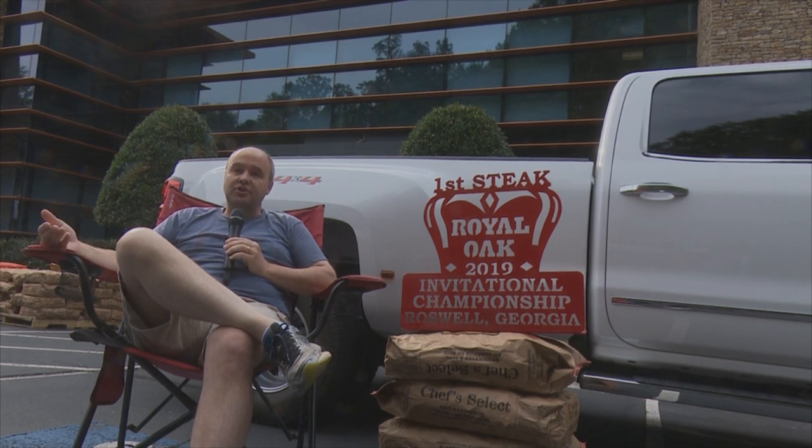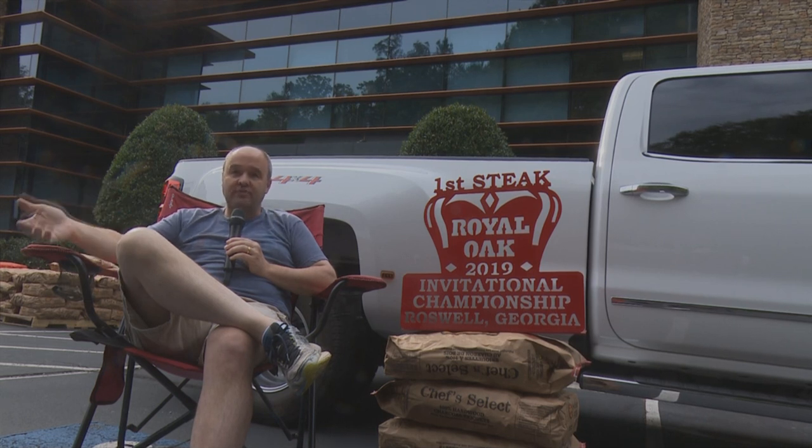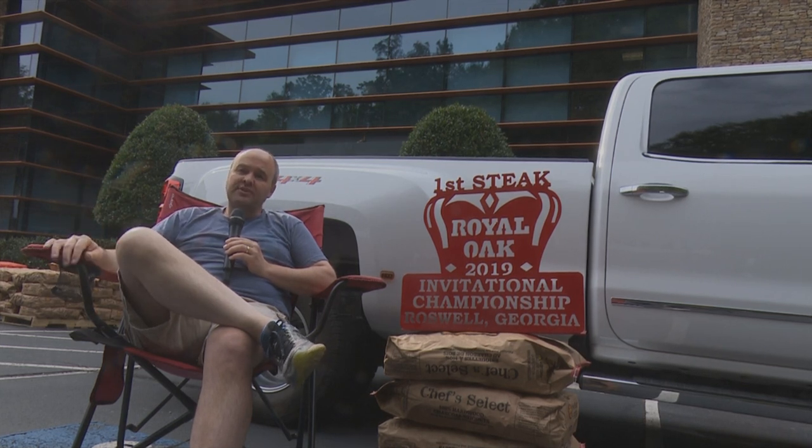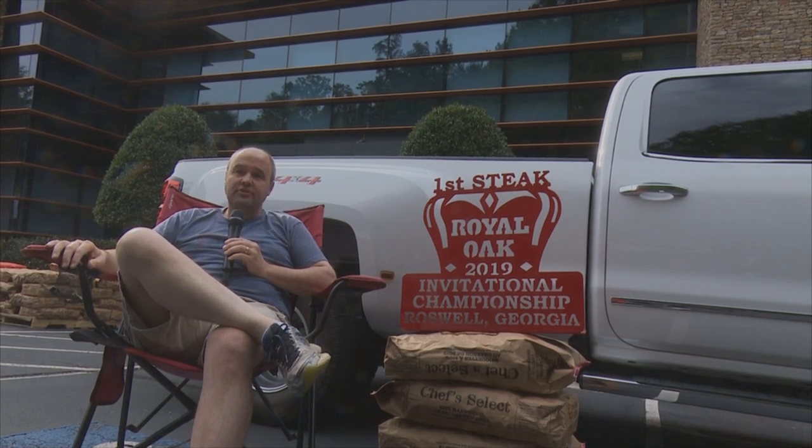You do have judges that will come and work the turn-in table. You'll have judges that will be the cutter, that will run and enter the scores and do other things. So a typical contest may have 15 or 20 judges. 10 of those may be tasting judges, and some may be doing other duties.